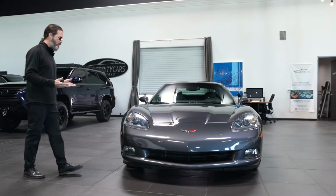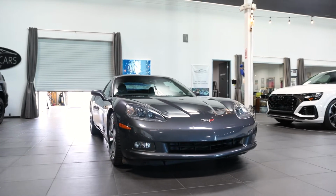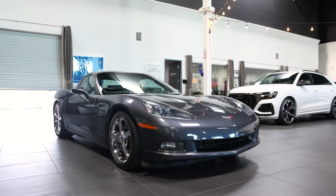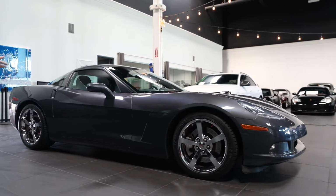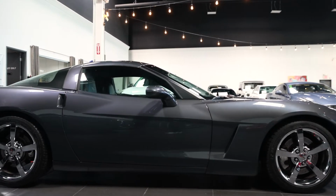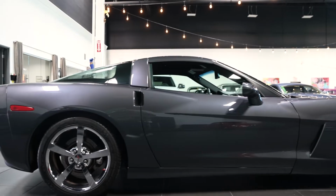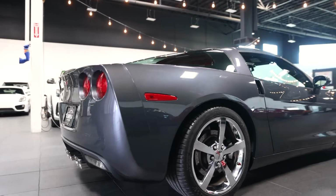But this particular Corvette is in surprisingly good shape all the way around. I'm not really sure there's one chip in it except for normal road wear up front, which we'll look at. I don't believe there's any curb rash. We're going to look at that. The glass is in unbelievable shape. There's no spider webbing anywhere.